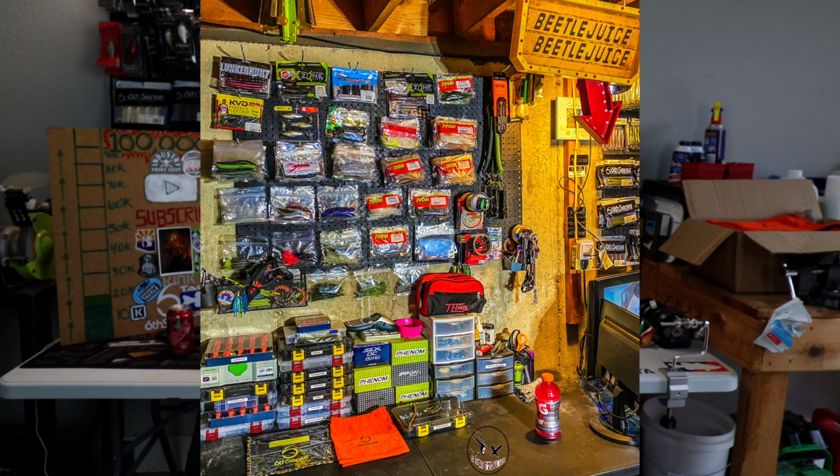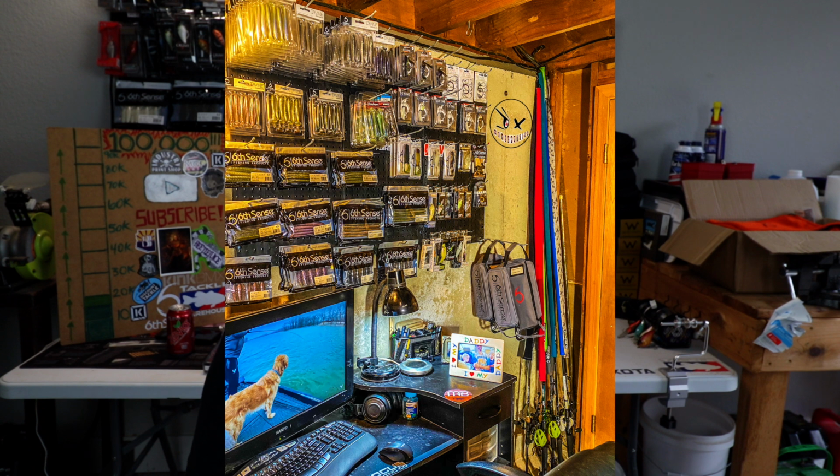Check this out, dude. First thing I noticed right off the bat, Beetlejuice, Beetlejuice. The Beetlejuice sign, that's awesome. Dude, he's got this stacked. He's got it organized. The pictures are nice. Everything is laid out nice and neat. He's got a lot going on here. This is a very nice tackle wall / tackle room. He's got his workstation set up over there.